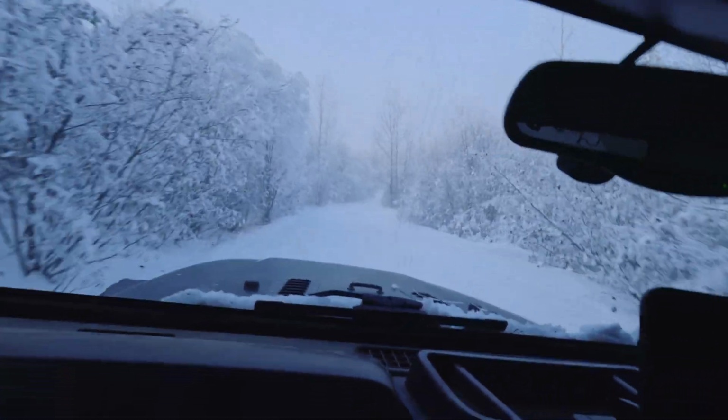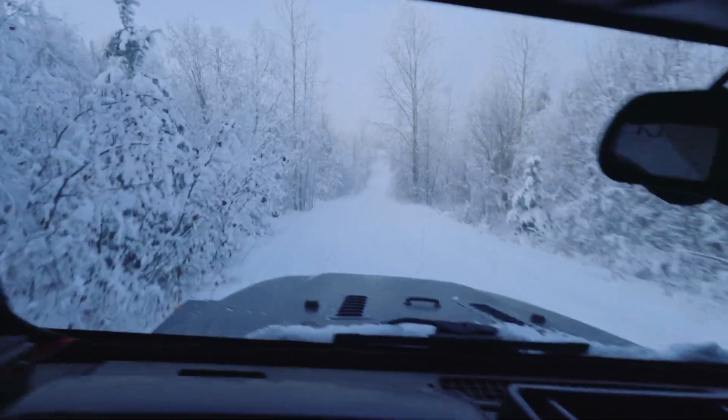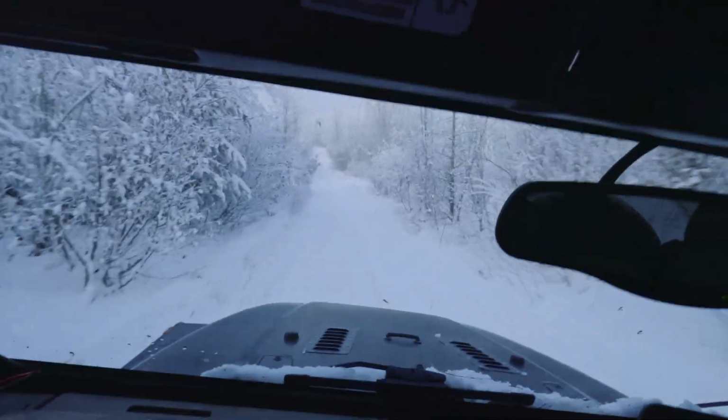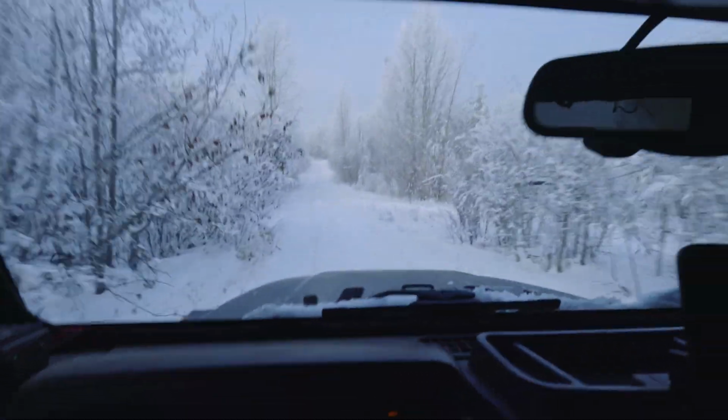That's neat. So yeah, the road does get kind of rough in a few places, but it's not terribly bad. Although with the snow, it's extremely slippery. So let's see.